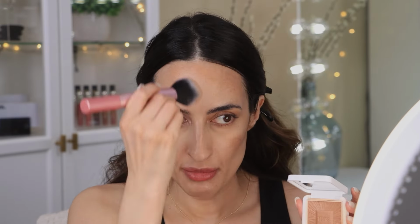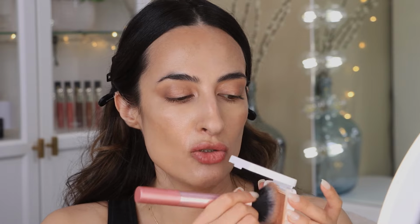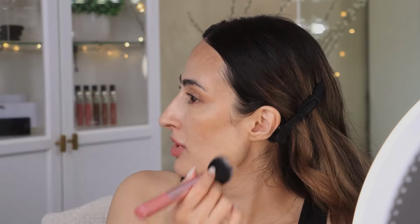What I'm liking about this shade is that it's not going overboard. It's not giving me too much pigment. I think it's giving me just the right amount to build it. If you normally stay away from really beamy powder highlighters, but you still want some glow on the cheek, I suggest you try the products from RMS, especially their blushes and now this bronzer.